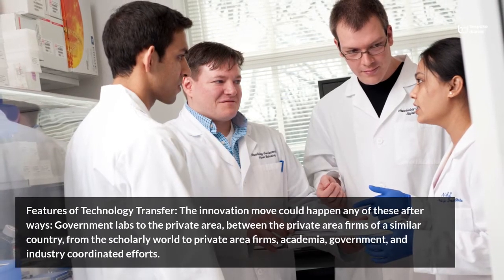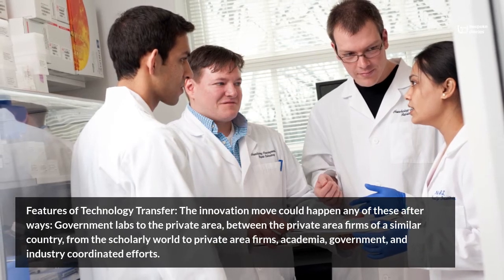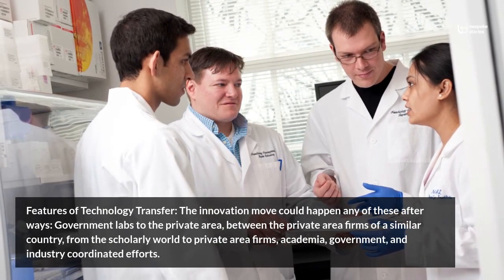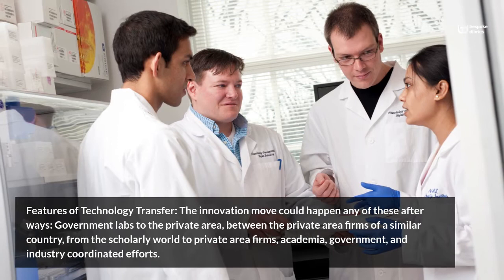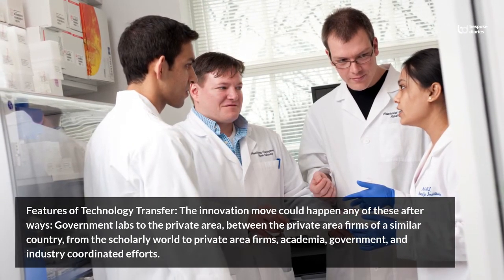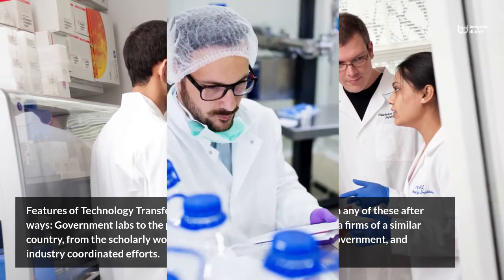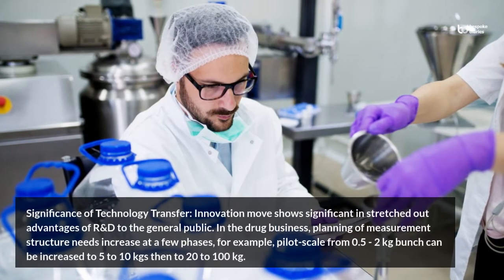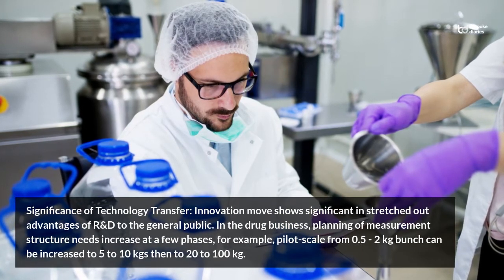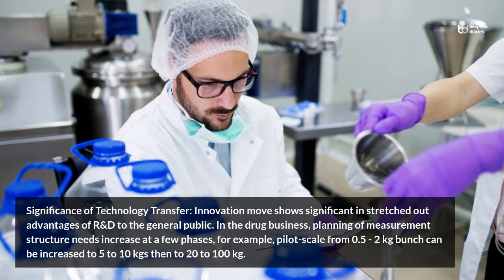Features of technology transfer: the innovation move could happen any of these after ways: government labs to the private area, between the private area firms of a similar country, from the scholarly world to private area firms, academia, government, and industry coordinated efforts. Significance of technology transfer: innovation move shows significant in stretched out advantages of R&D to the general public.